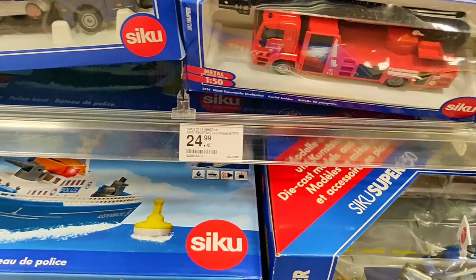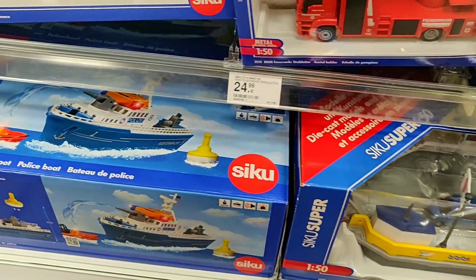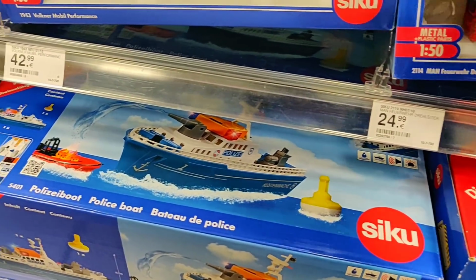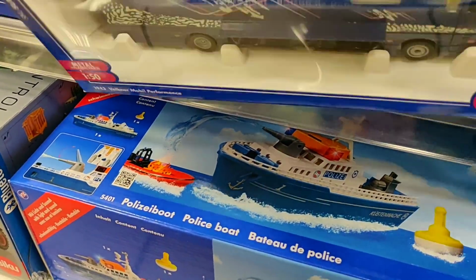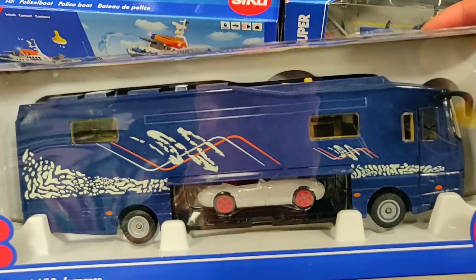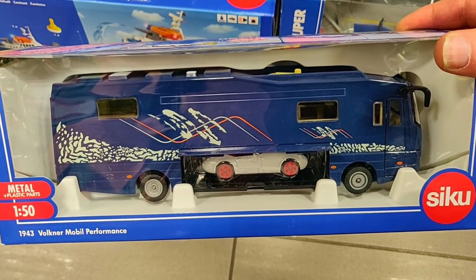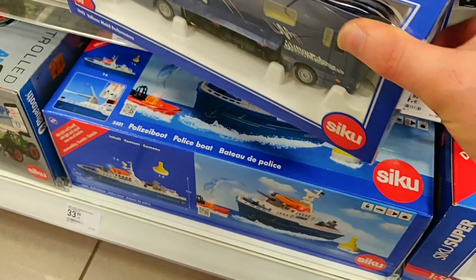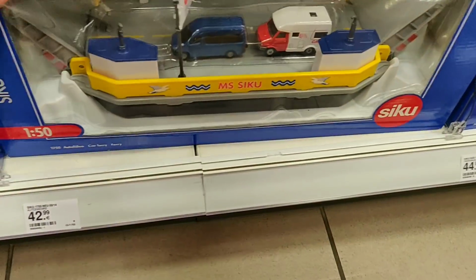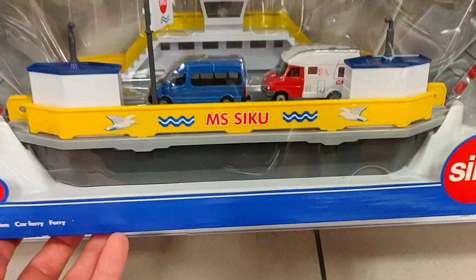We got a fire truck over here in 1:50 scale. Police boat, did a review about that. Can it float? Yes, but not that good. You can see it in my video. Chasing Diecast Cars did a review about this one. Definitely check his channel. Maybe he can place a link in this video to that video because this is a really cool item from Siku. A camper with a car inside. That is really cool. This is also pretty cool. I'm not sure if this is floating.